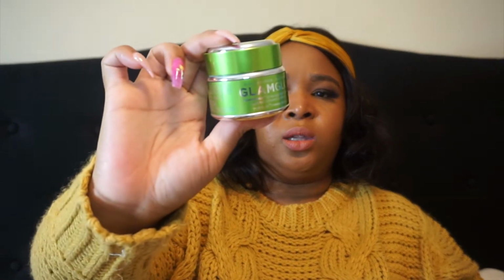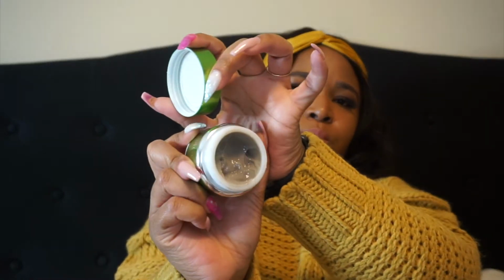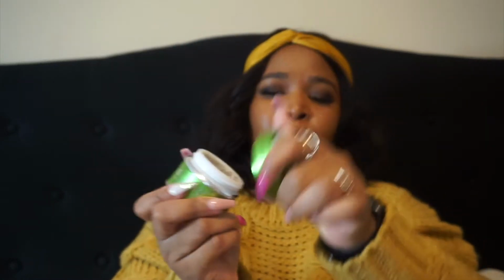The next mask I've been really enjoying is a Glam Glow one. This is the Power Mud Dual Cleanse Treatment. It's a mud to oil. Looks like this. Smells like apples, like green apples to me. What I really enjoy about it is that I only use this like 3 times a month.